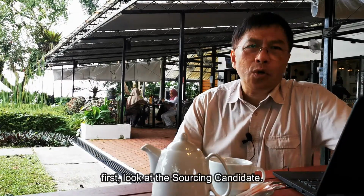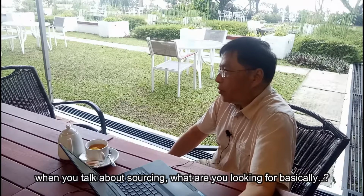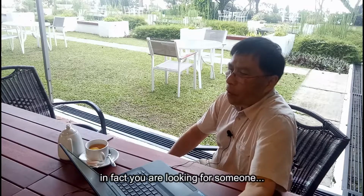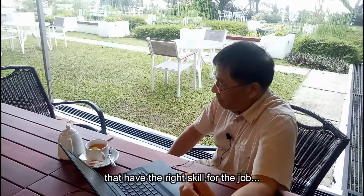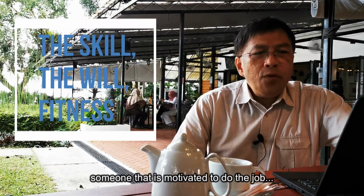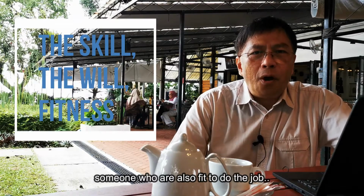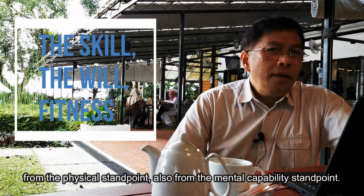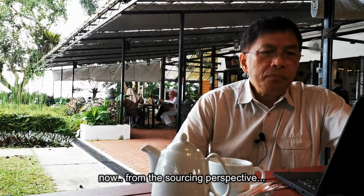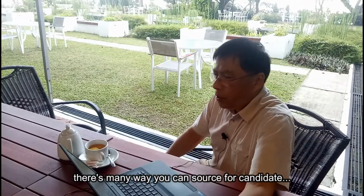First, look at sourcing candidates. Now, when you're talking about sourcing, what are you looking for basically? In fact, you are looking for someone that has the right skill for the job, someone who is motivated to do the job, and someone who is also fit to do the job from the physical standpoint and also from the mental capability standpoint. Now, from the sourcing perspective, there are many ways you can source for the candidate.